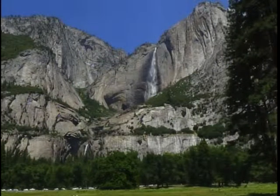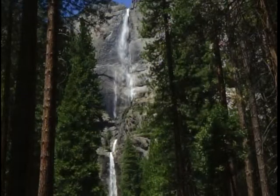So we're going to take a look at a little video I made of Yosemite Falls, and I pieced together. So let's go to that now.